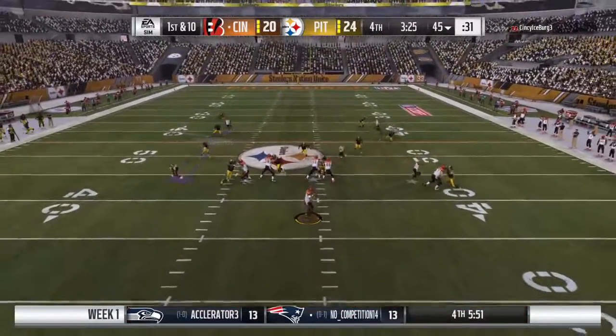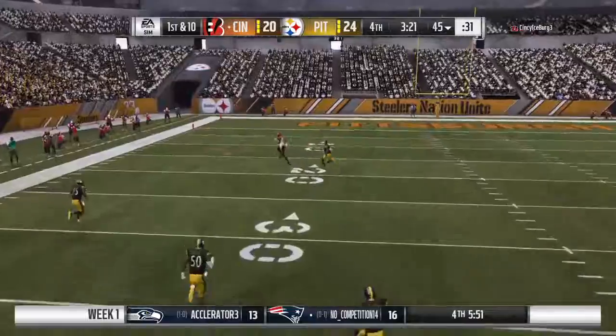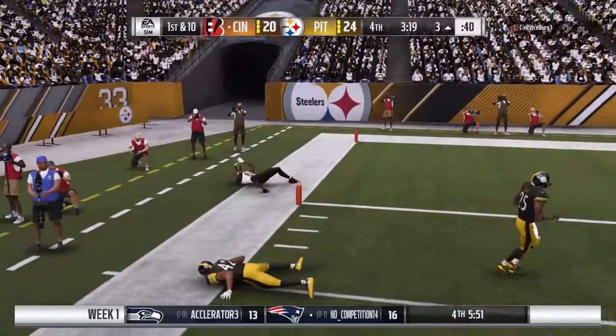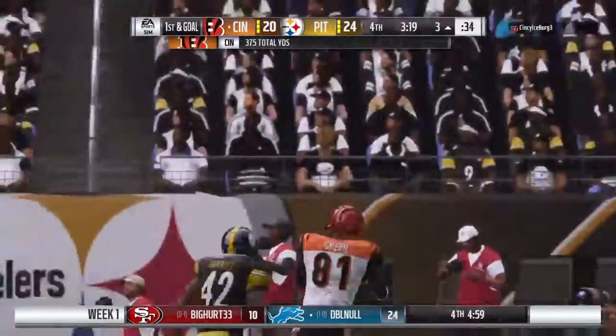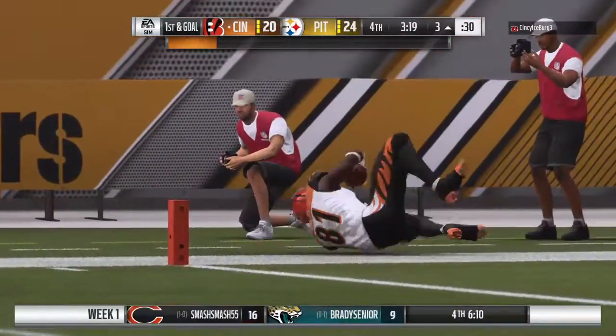A 1st down throw for Mariota. He sets to fire deep. This is caught inside the 15. A big play there for the Bengals, 51 yards. And at this stage, down in the 2nd half, looks like they just wanted to find a way to get it in the hands of their playmaker, and they did.